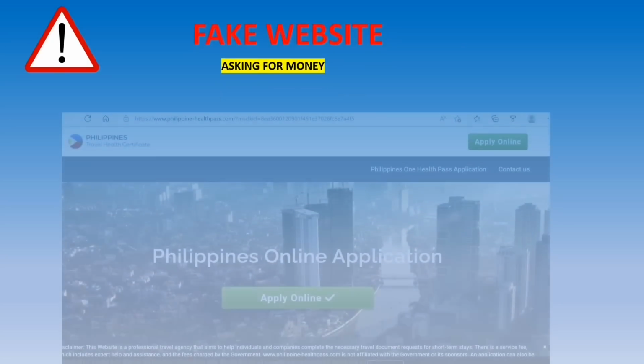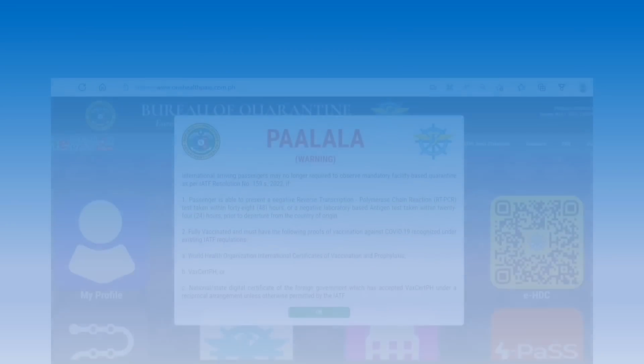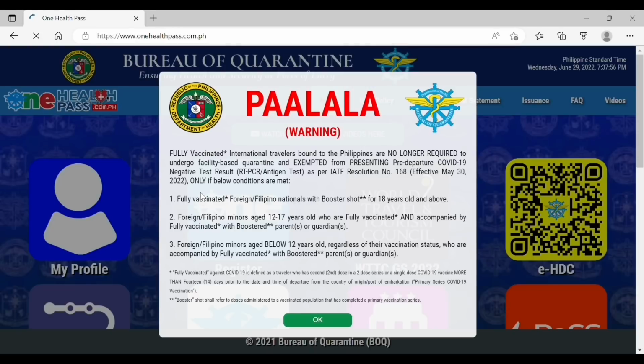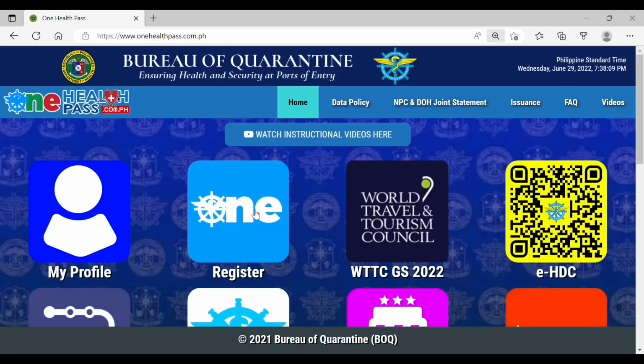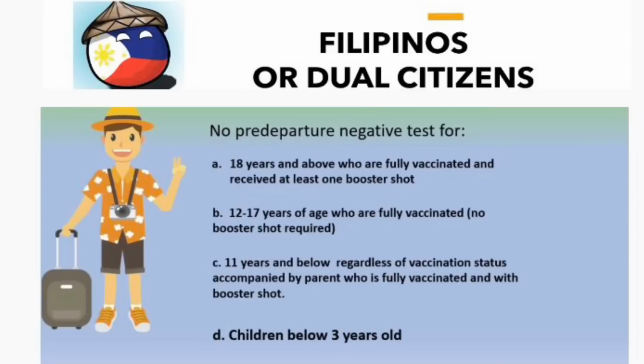Please also be aware of fake websites collecting money. The ONEHEALTHPASS is a free website. This is the actual website. And then when you reach the dashboard, just click OK. Fully vaccinated passengers do not need to quarantine. Also, Filipinos do not need to be vaccinated. Please take note that if you register earlier than 72 hours, you won't be allowed to register.